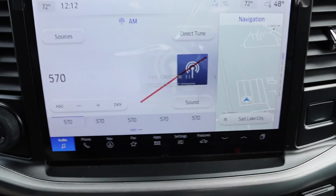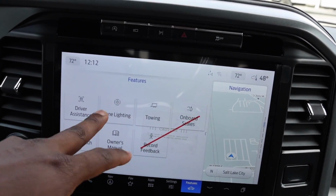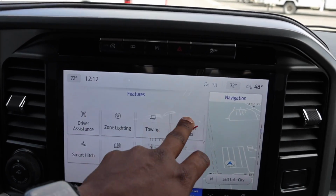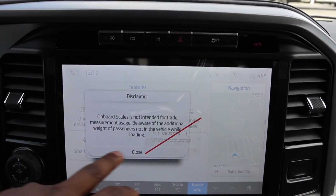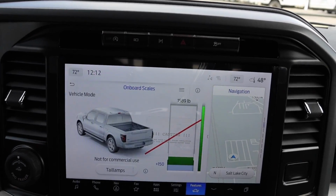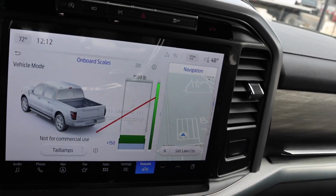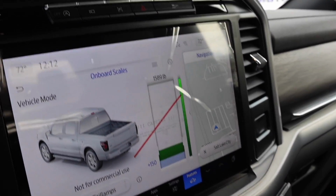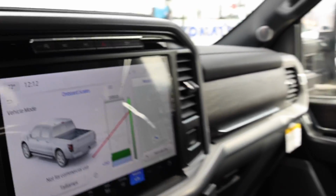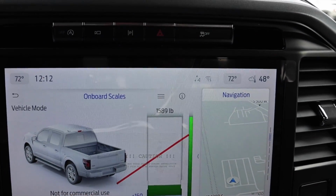And on this screen here, there's a lot of nice features. You have the split screen function. You can change some of the zone lighting here. This truck has the onboard scales because of the max tow package. And then this is what it looks like. So if I were to jump out of the chair, it should adjust a little bit. Although it did not actually. Here, let me try it one more time. So I guess it doesn't account for my weight maybe.